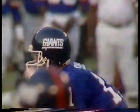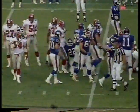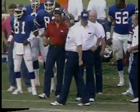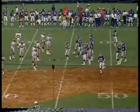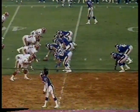It's 2nd and 3 for the Giants inside the 44. Roussan going for it and getting it. First down, Giants across the 45-yard line. Mike Gann made the stop along with Buddy Curry. Spot the ball at the Falcon 43-yard line as the Giants move the ball on the ground. Giants looking for their third straight winning season. The last time they had three winning seasons in a row was 1961 through 1963.